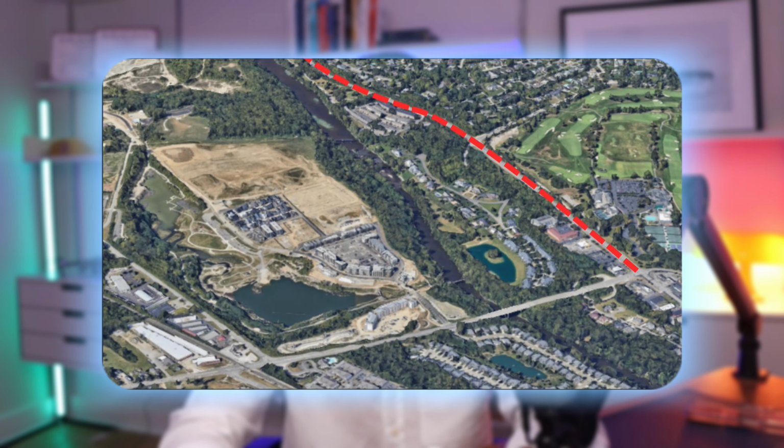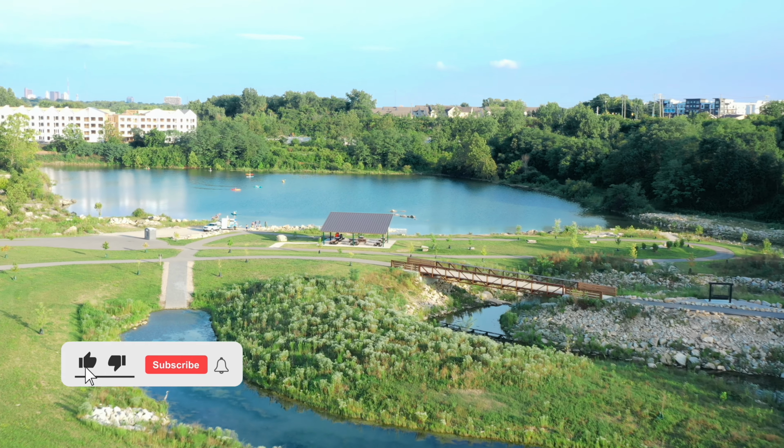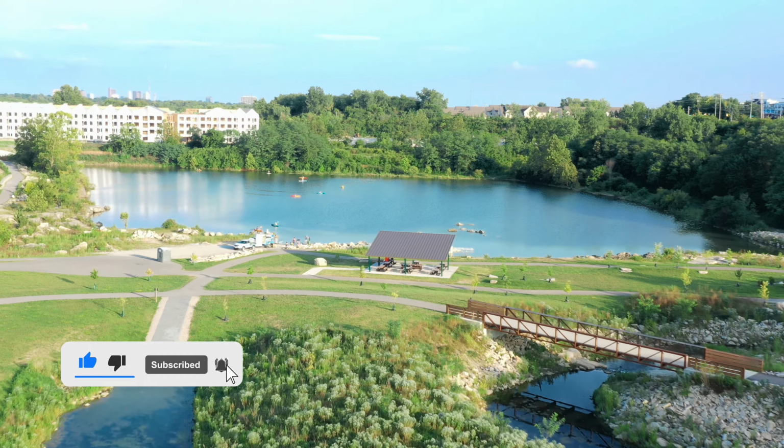Today we're back at Quarry Trails, which is my number one favorite community in the Columbus area. This is right off of Riverside Drive and Trebue Road, and this is the type of place where time just stands still. What I think is so special about this place is how it so easily blends in with nature, as the Metro Park is a really big part of this community.